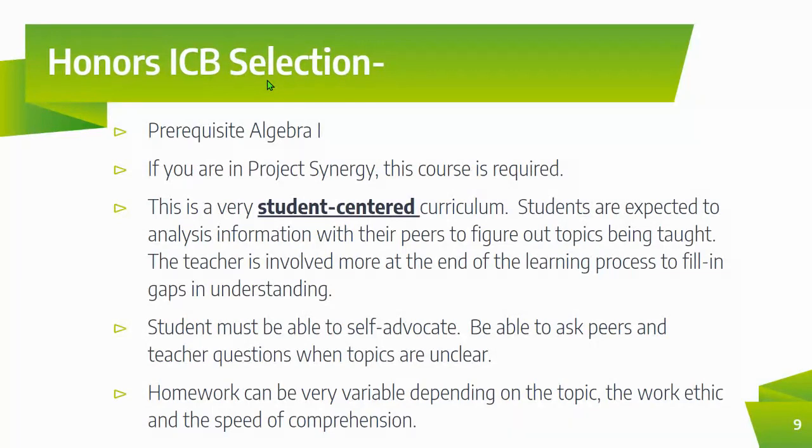We're looking for students to be very self-advocating. If you need help, it is very important that a student be comfortable asking teachers for help when things are unclear. Homework is very variable in this class. Some students don't have very much homework, but some students have a tremendous amount of homework, depending on how much work they get done in class time and how quickly they are able to comprehend materials.